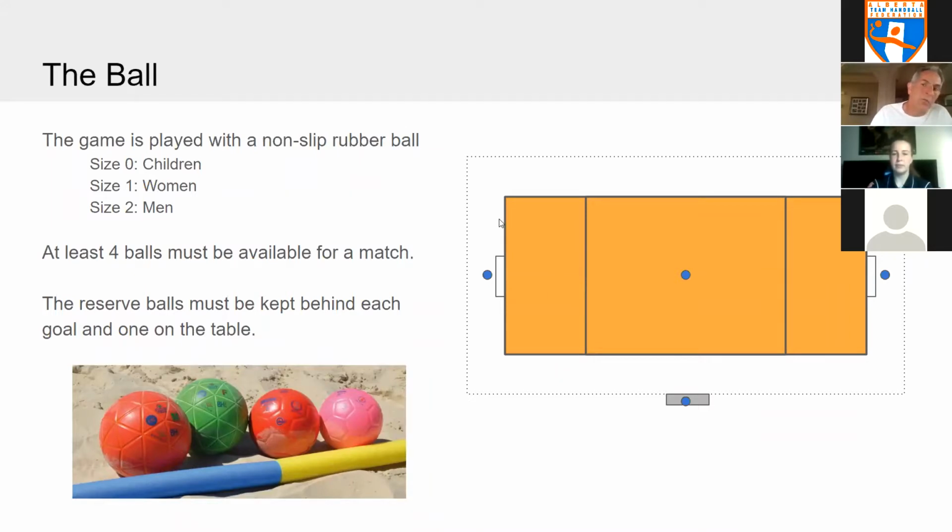If a goalie scores from within their own goal area, 1 or 2 points? 2 points. It's 2.